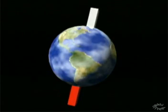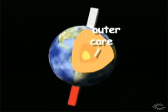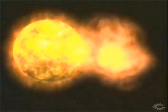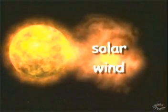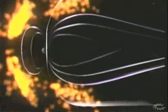In fact, scientists believe that the magnetic effect is caused by very hot liquid metals in the outer core of the Earth, creating electrical charges that cause a magnetic field to develop. The invisible magnetic field extends out into space, protecting the Earth against solar particles released constantly by the sun. This stream of particles is called the solar wind. These charged particles make contact with the Earth's magnetic field lines and travel towards the poles.